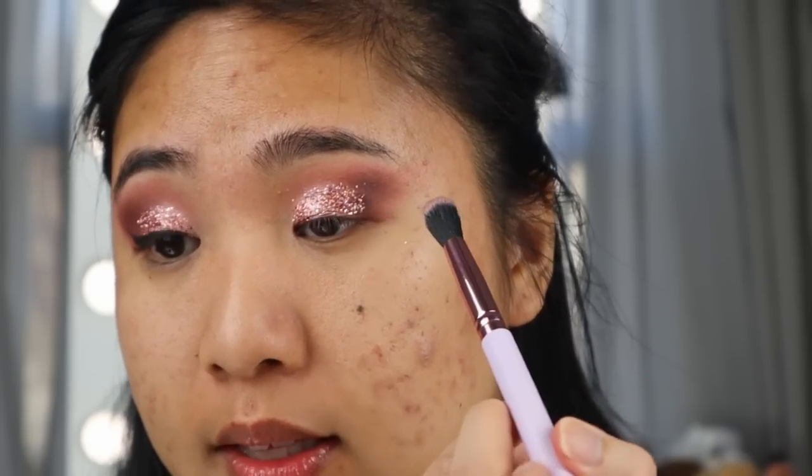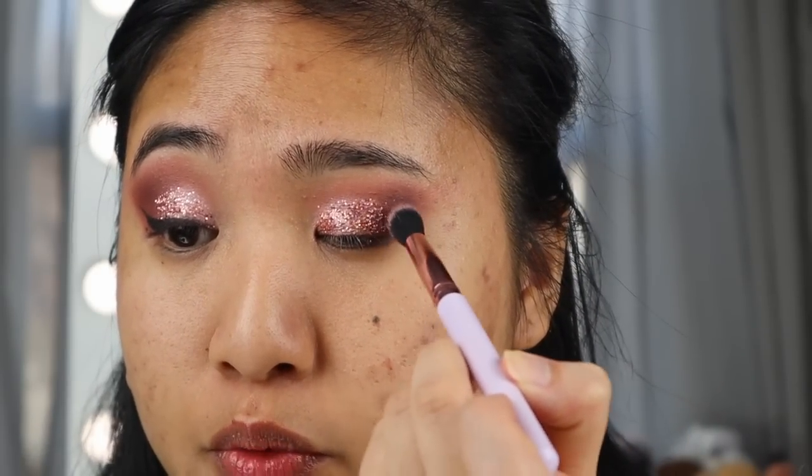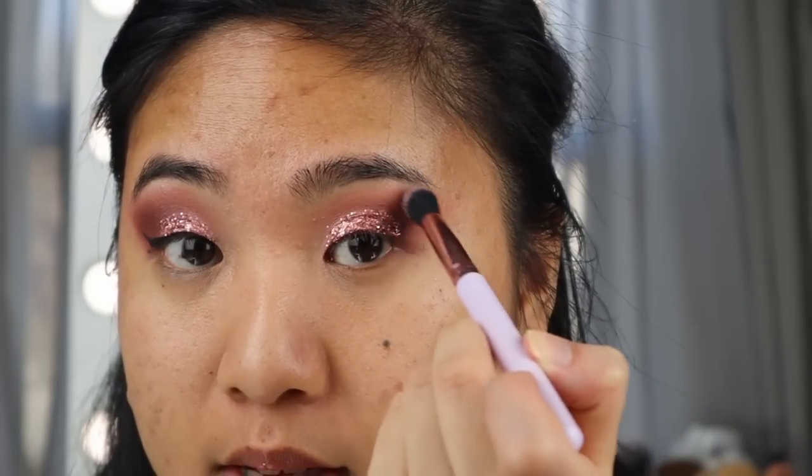When you are blending it with the lid, be really careful because it's not super glue, you know, it will flake off. Focus, please. I'm right here. Thank you. I kind of just jiggle it really slightly and do mostly patting motions just because I don't want the glitter to go away.